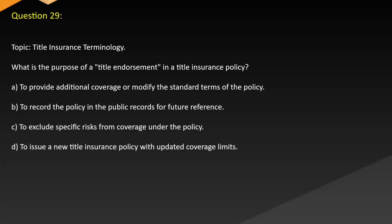Question 29. Topic: Title insurance terminology. What is the purpose of a title endorsement in a title insurance policy? A. To provide additional coverage or modify the standard terms of the policy. B. To record the policy in the public records for future reference. C. To exclude specific risks from coverage under the policy. D. To issue a new title insurance policy with updated coverage limits.